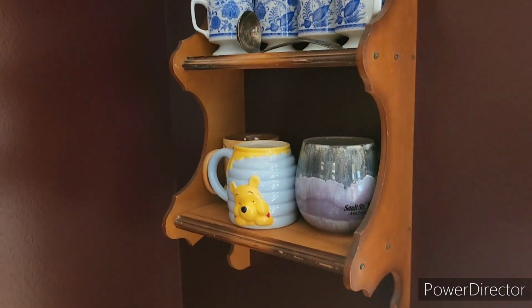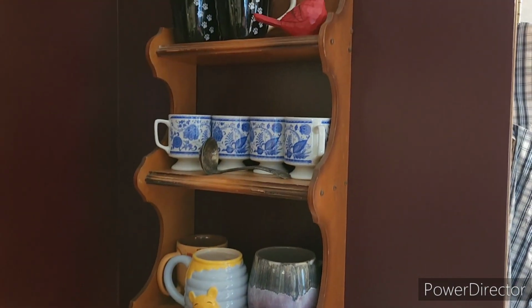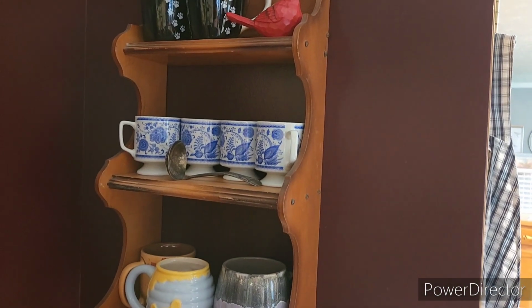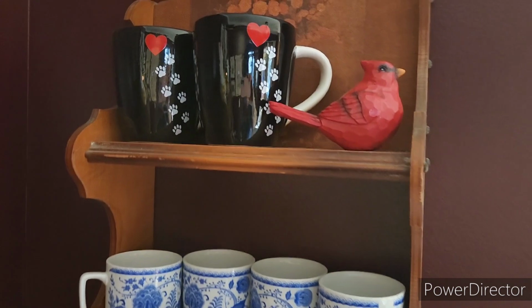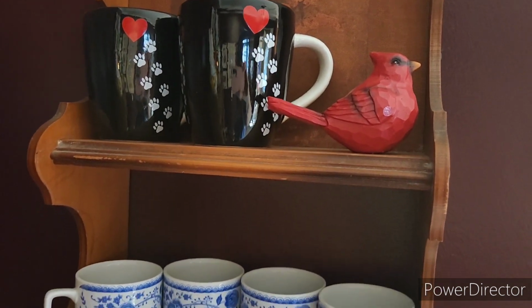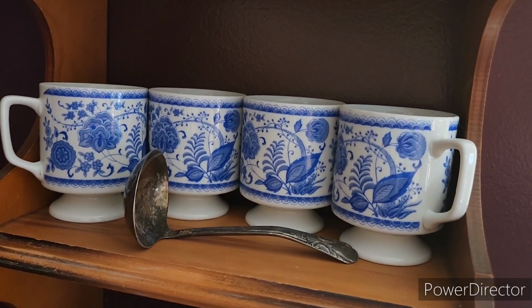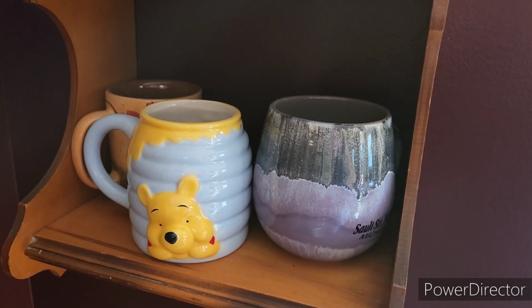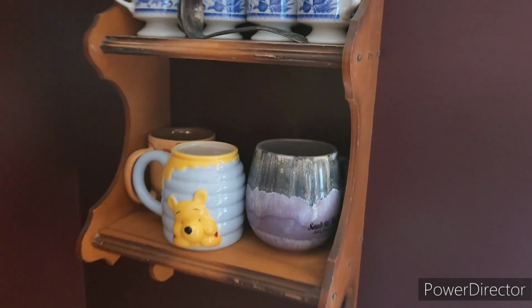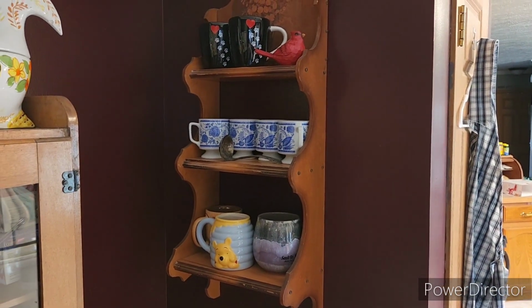I also forgot to show you my little mug holder here. A lot of these I don't use. It's just for decoration. But those are the kitty paws. These are vintage Japan ones with that ladle spoon. These are newer ones that I can use. I just don't seem to, but I just wanted to show you that little addition right there too.